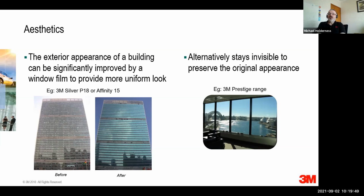So the building owners decided to refit the entire building with a mirrored film, purely to give them more privacy, but also a more uniform look. So that's before and after. You can see while it is mirrored, it looks far more uniform and it makes the building look a lot better. So that's using a film to improve the exterior appearance of the building. Now, the exact opposite of that coin is you can also change the film on the windows to give you benefits inside without changing the original appearance of the building.